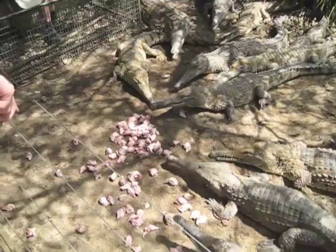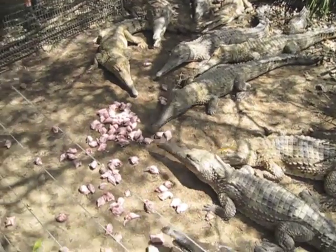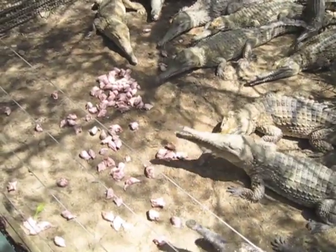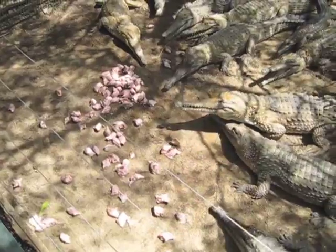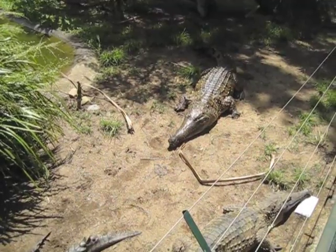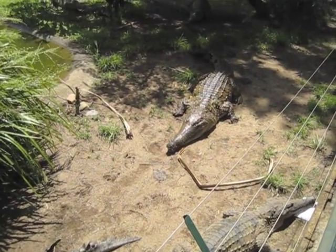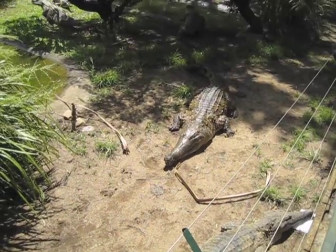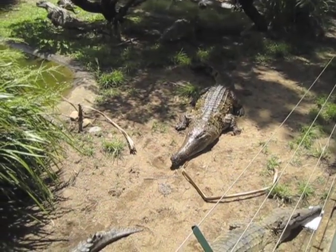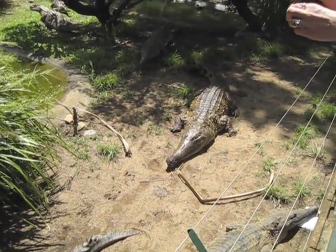There they go. Oh, here come the big guys. Now, see that big male coming up now? That's about as big as a freshwater crocodile would get to be. So normally they are a lot smaller. But you can see the average size of the animals in this enclosure. A big male like that is about maximum size for freshwater crocodiles.